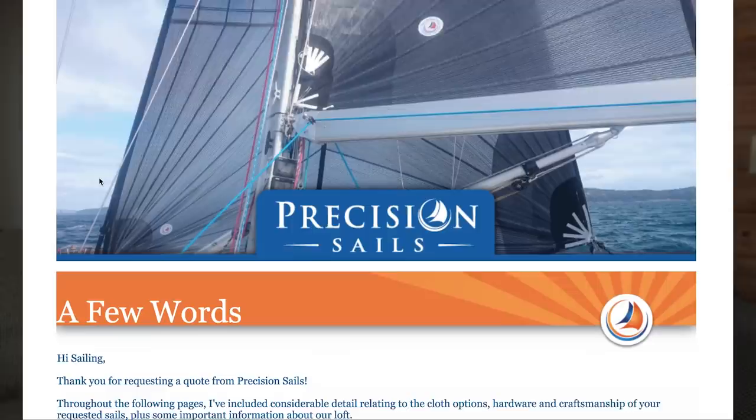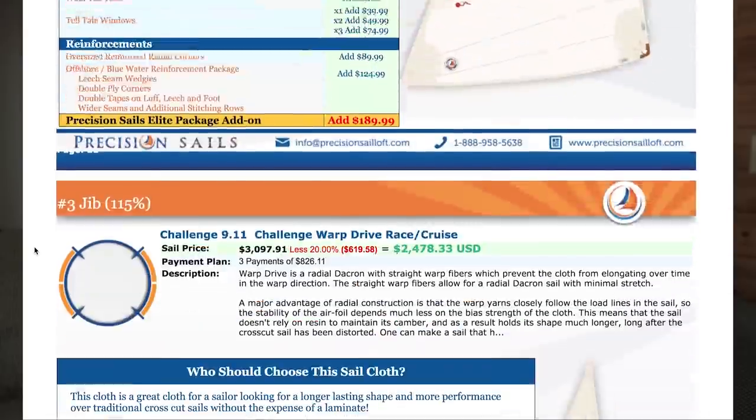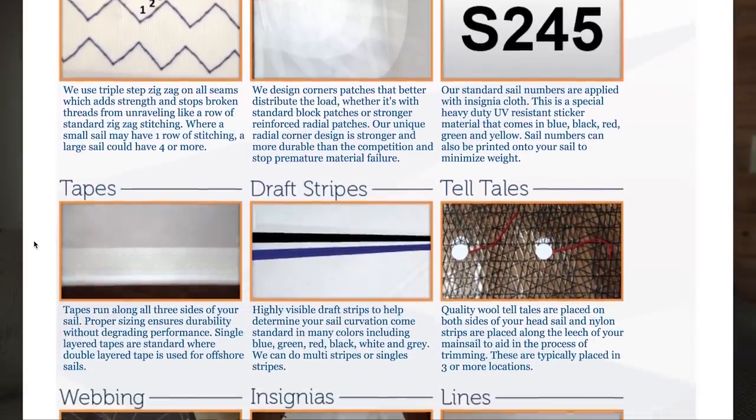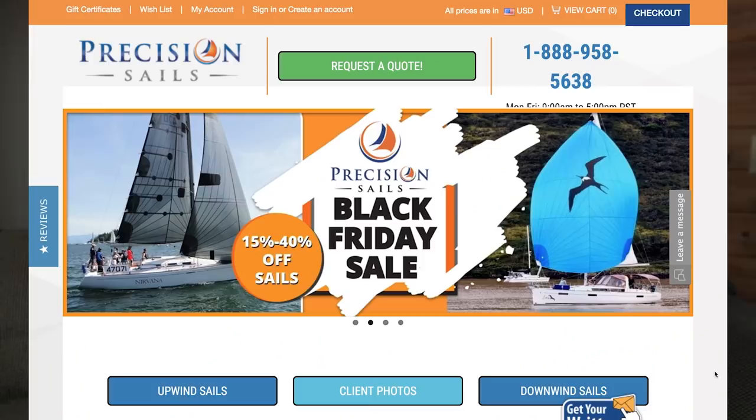Of the three sail lofts that we got quotes back from, they were by far the cheapest. And they were also the only place that felt like they really wanted to make us a sail. We really valued that. Their quote was the most detailed out of the three quotes that we received. There was a ton of information and options to choose from, and it included a follow-up offering for a free design consultation over the phone. If any of you are interested in a sail, they are having a Black Friday sale at the end of this month.